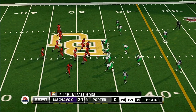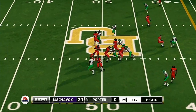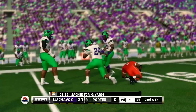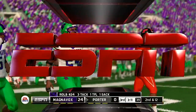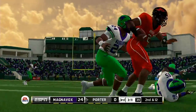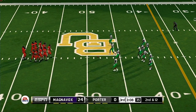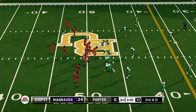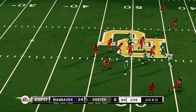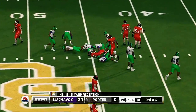From the 47-yard line, it's first down. Scrambling around, tries to get around the corner, and he hits him hard at the 48. We're at play number 9 of this current drive. Looks middle, got his back. He's tackled at the 43.